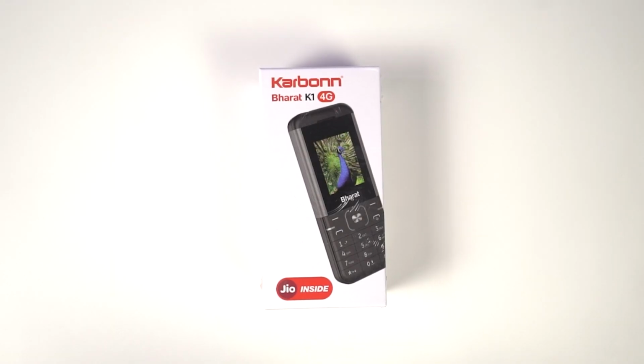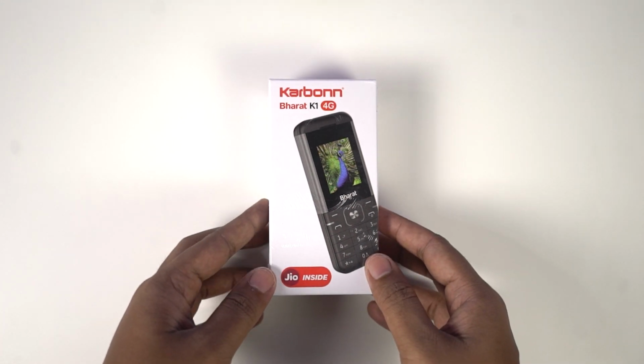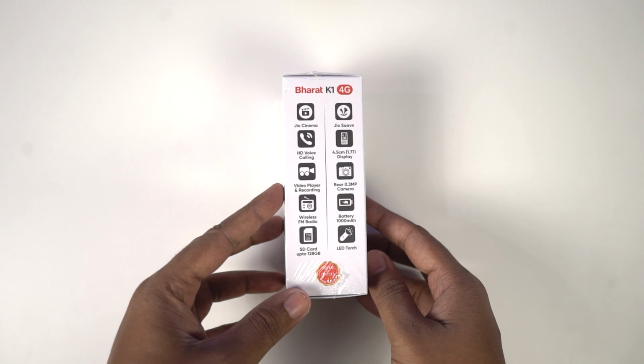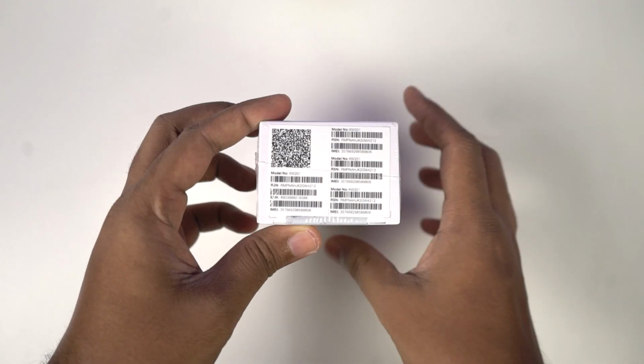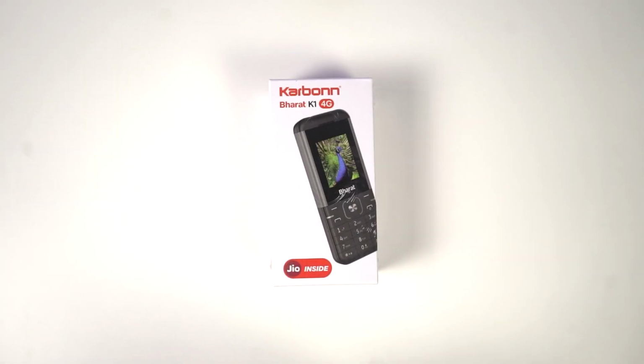Now let's get to unboxing. Here's the box. On the front it has branding, Karbonn Bharat K1 4G. There's a preview of the phone. It says Jio inside. On the side there are highlights, Jio Cinema, Jio Savan, etc. On the back there is pricing and more information. Now let's unbox.